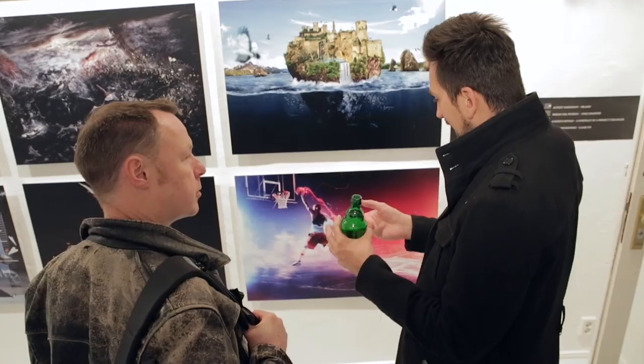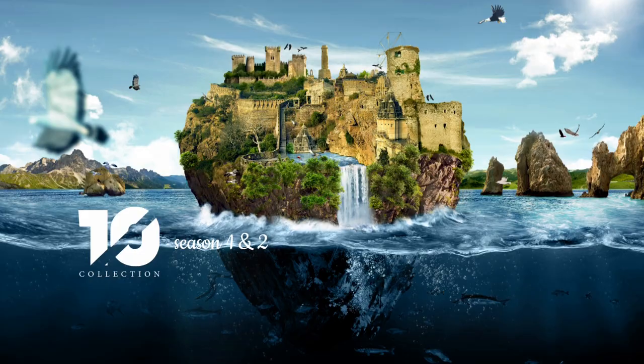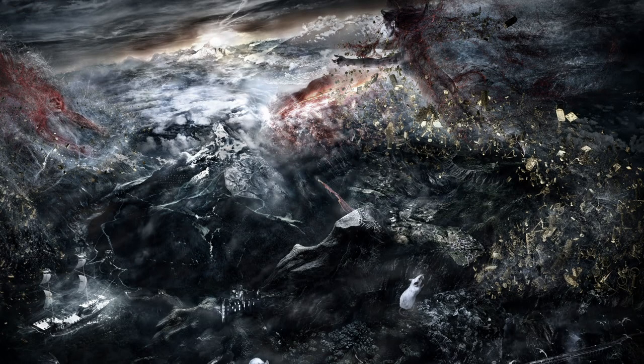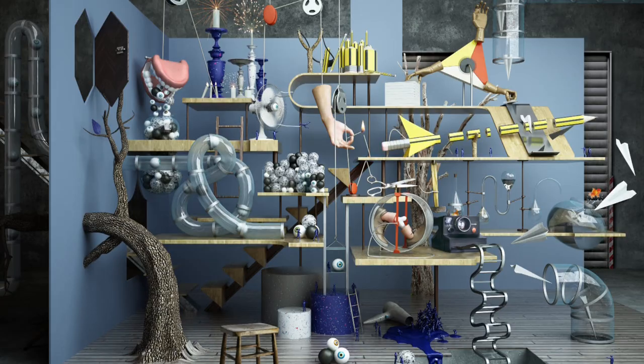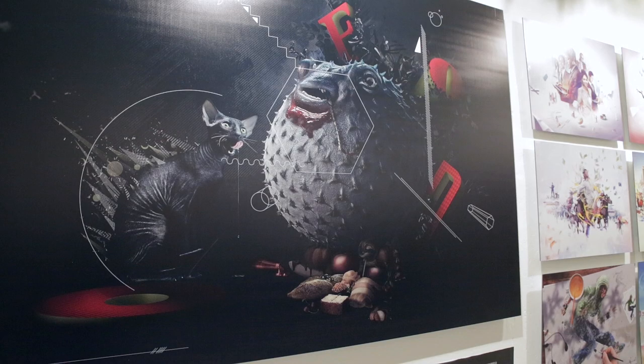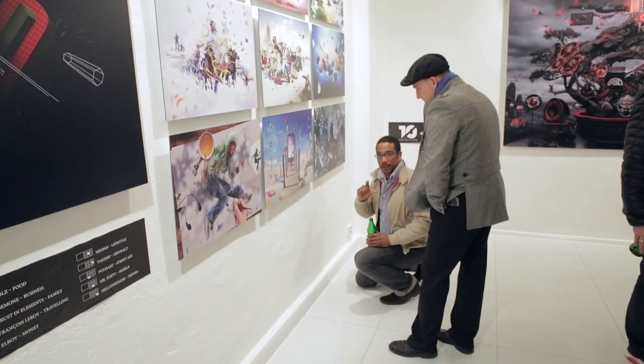We're exhibiting here today the artists of two seasons of TEN Collection. It's our creative campaign that we started 2 years ago. What we have done so far is we have called in each season 10 super talented Photoshop and graphic artists to create stunning artworks using Fotolia imagery. But the special thing about it is they would share their Photoshop files, PSD files, with everyone who's interested.